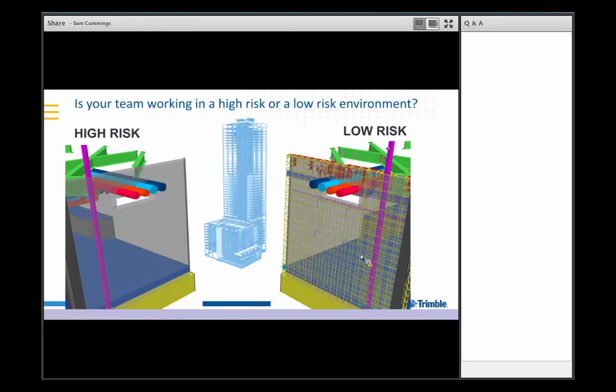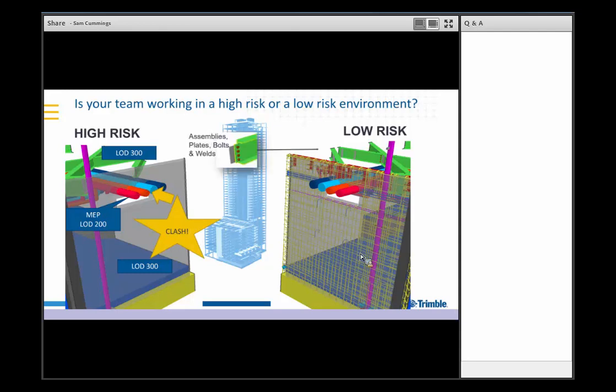The left-hand side has a low level of development for the MEP, the concrete geometry and the steel work. We've obviously got clashes inside there, but this can really start to be mitigated by going up. The more information we put into the model, the fewer clashes we get, and the better the project is going to turn out in the end.